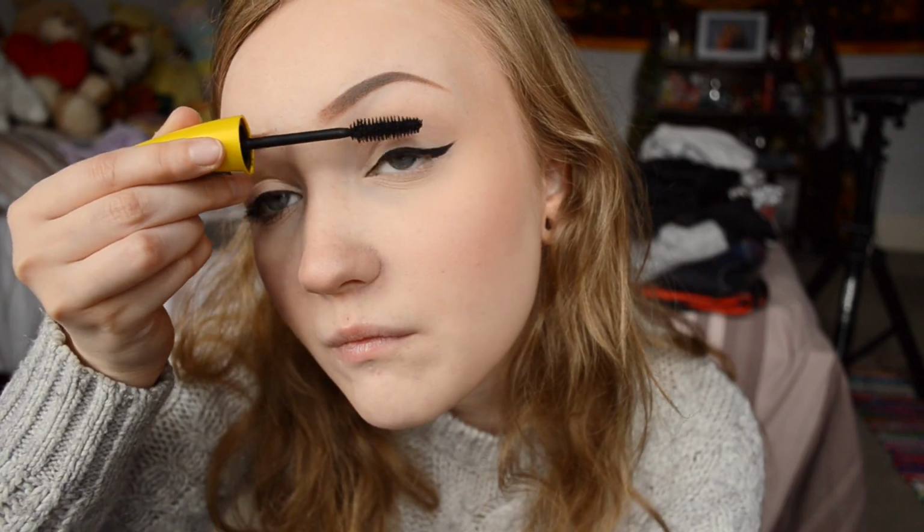I also like to do my bottom eyelashes, although this is optional. And that's my eyelashes done, although actually I am gonna put on some false eyelashes because I really hate my natural eyelashes. I know, it's sad, but so I'll be right back with some false eyelashes on. So there's my eyelashes all done.